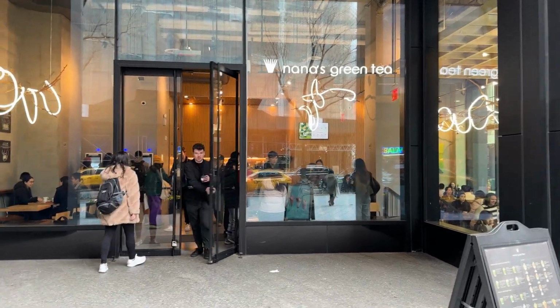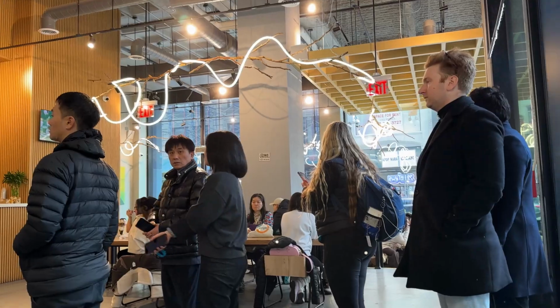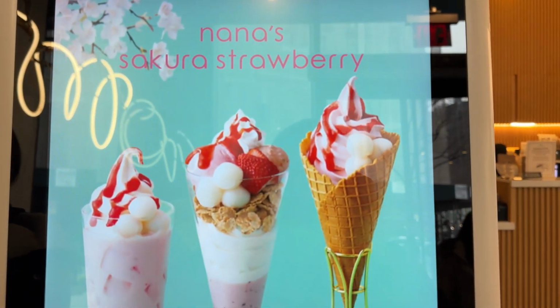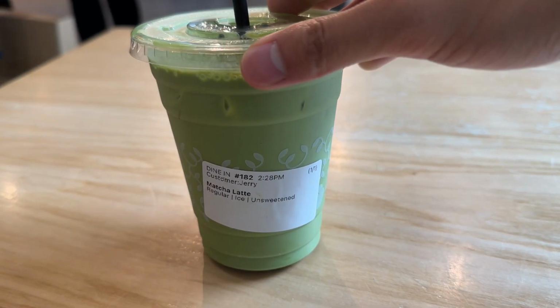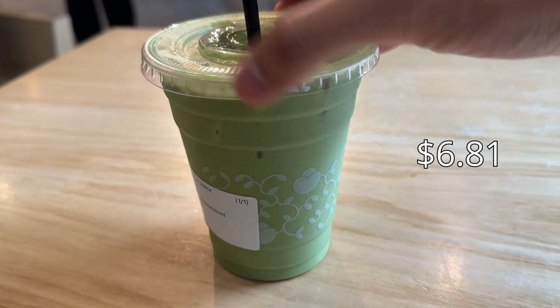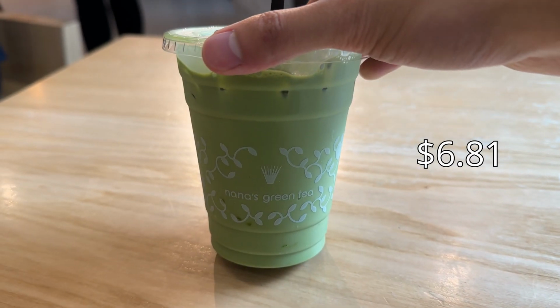Stop number 4 is Nana's Green Tea in K-Town. It's a huge space, and they have other matcha desserts. It's touch to order, so it's perfect for introverts. This is their matcha latte with regular milk, and it costs $6.81 after tax. The fact that oat milk costs $1.50 extra is pretty wild. It's a matcha cafe from Tokyo, so I have high expectations for it.